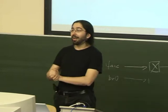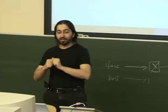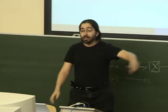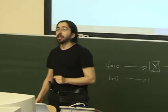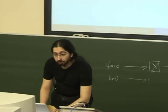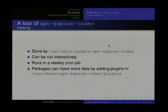I kept that as simple as possible. And again, this README file documents the index layout. To give you an example, where do you go? Stay with me.